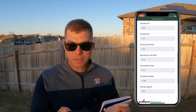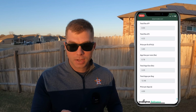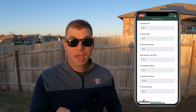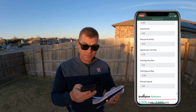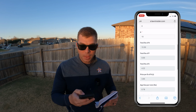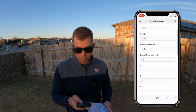So this is the tool that you're going to use to compare these different products, and it's going to enable you to choose the product that's right for you and that is right for your budget as well. And then after you pick the product, it's even going to tell you exactly how big your application sizes have to be. So that is the results for the Scott's. Now let's move on to Milorganite.